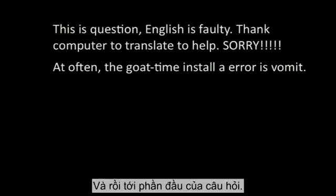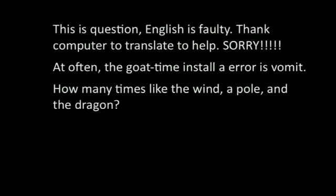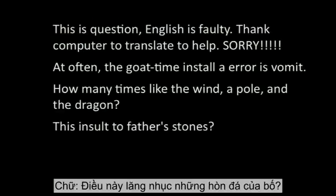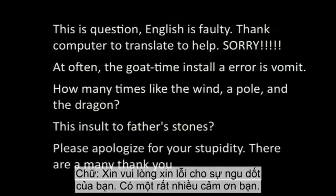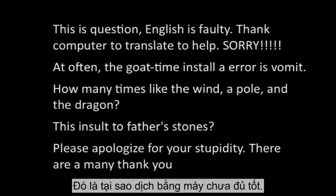Then comes the first part of the question. Then comes my favorite part of the question. And then comes the ending, which is my favorite part of the whole thing. Okay, so computer translation, not yet good enough.